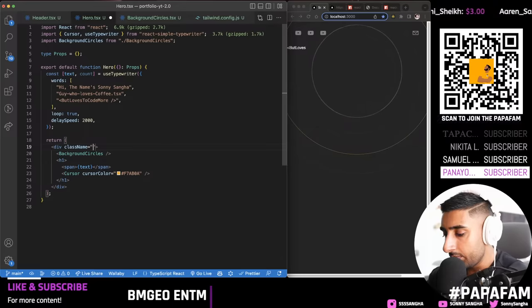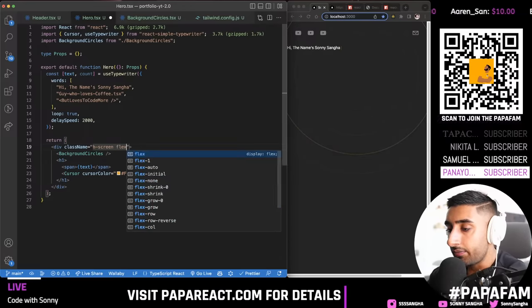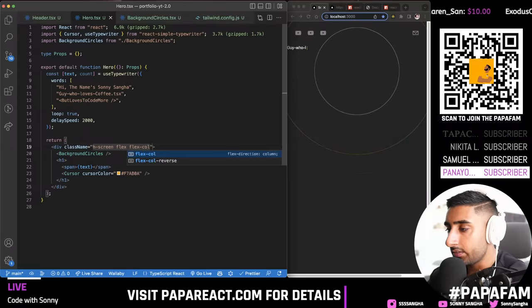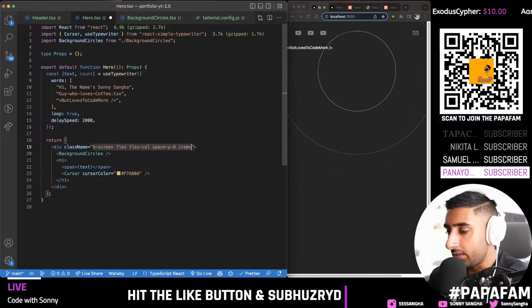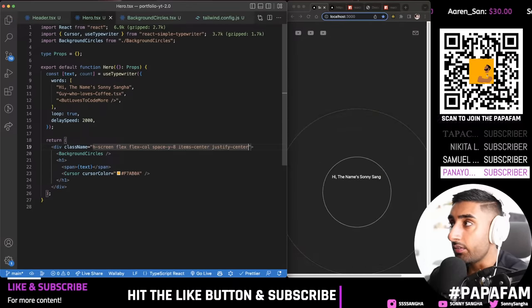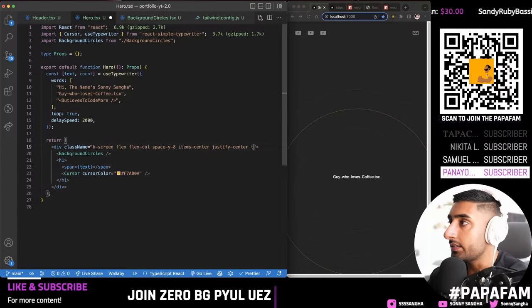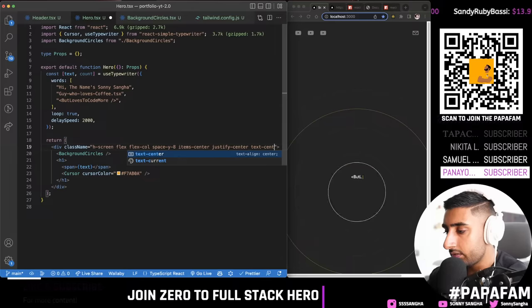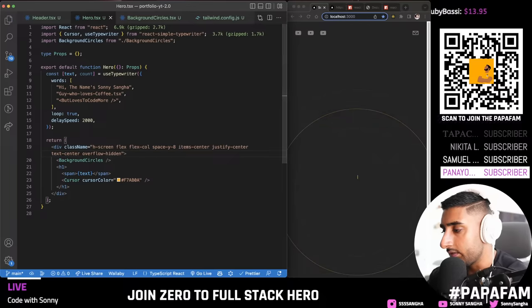the surrounding div's properties. So this one is going to be a height of screen, this Hero. Okay, height of screen, it's going to be a flex column, so everything's going to be stacked up in column fashion. We're going to do space between the Y components of 8. The items should be in the center. Okay, hit save. And I'm going to say justify center as well. And as you can see, it pushed it down, right? Then I'm going to go ahead and say, we're going to say the text should be central. Text should be central. And the overflow should be hidden, like so.